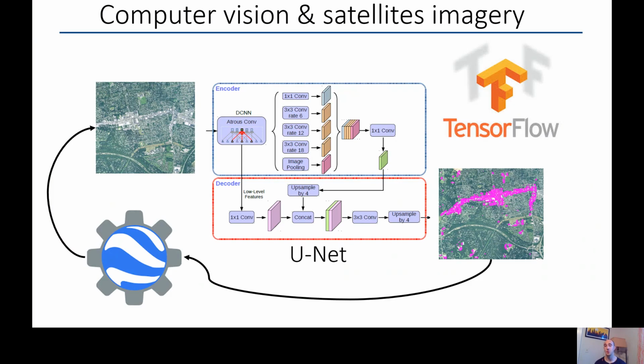And so again, to note, we're using all free tools to do this. We've been accessing satellite images through Google Earth Engine and implementing different versions of UNet models, for those that are familiar, in TensorFlow using Google's cloud platform computing capabilities.